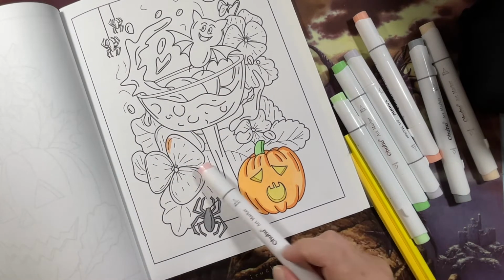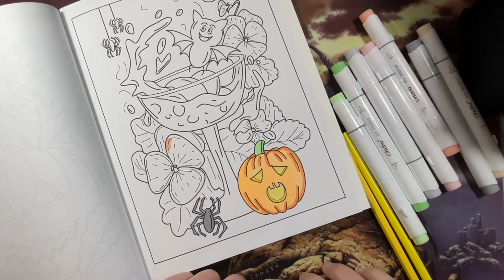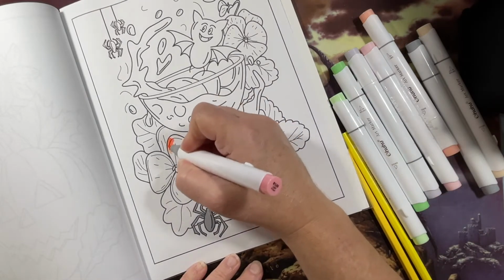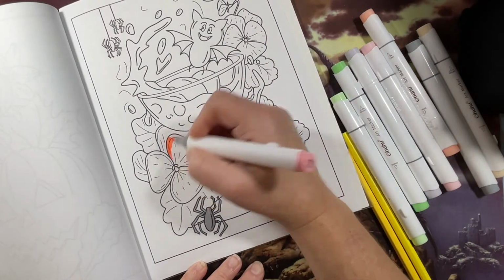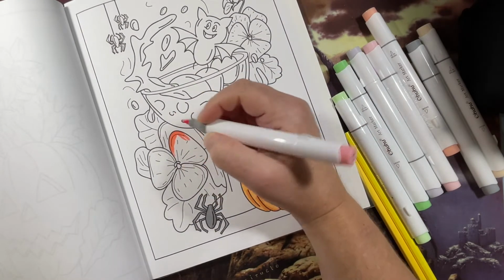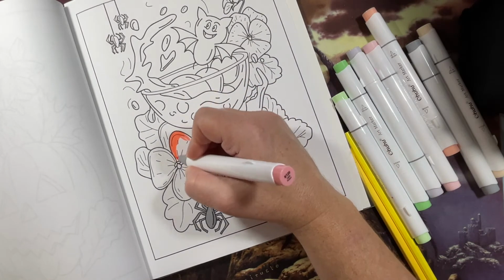I think this one's gonna be too... I don't want it to be the same color as the pumpkin, so I want it to be a little bit different. So we'll see. I don't know. I may not like it. I may have to make it a darker color or something, but we'll go with it for now.